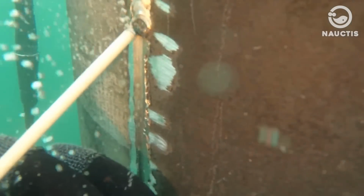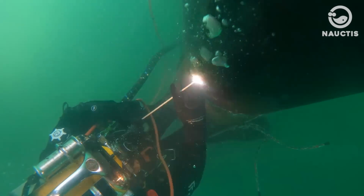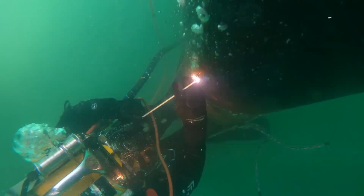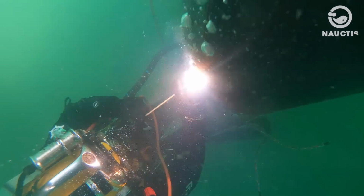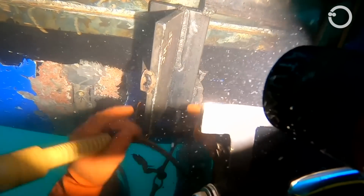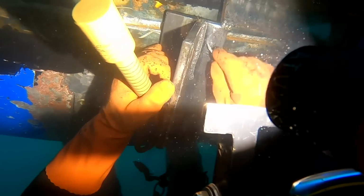Now for the exciting part, the actual welding. Underwater welding typically falls into two categories: wet welding and dry welding. Wet welding is performed directly in the water, using specialized electrodes and equipment. It's more challenging and risky, but is often necessary when dealing with certain structures.